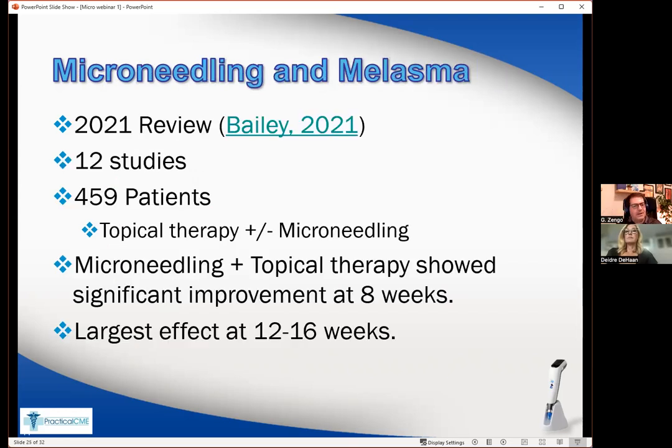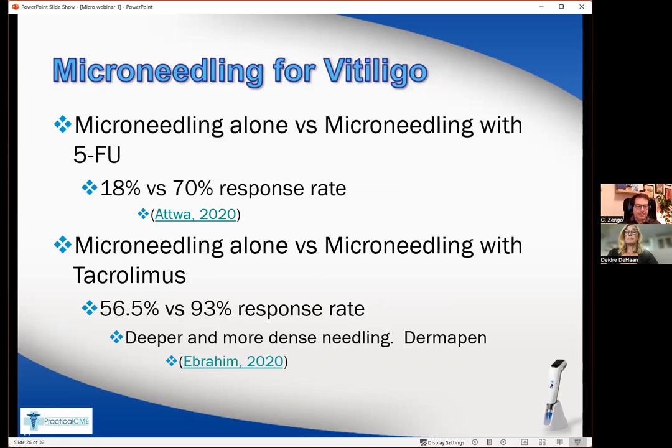Looking at a couple of clinical studies now, Bailey in 2021. Again, this is a review, 12 studies, 459 patients, looked at topical versus microneedling, and showed that needling plus topical therapy showed a significant improvement as soon as 8 weeks. I do tell my patients with pigment not to expect improvement until month 3 or 4. But if they do see improvement at 8 weeks, like this study goes, then that is a nice benefit.